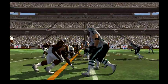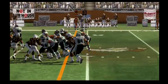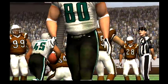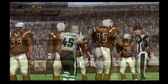The home team comes out with eight guys in the box. He bowls straight ahead for the first down. Gain of two on the play.